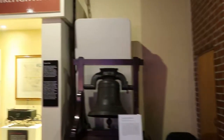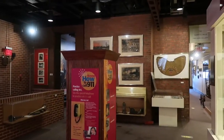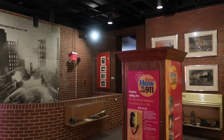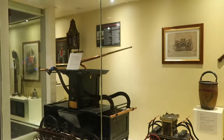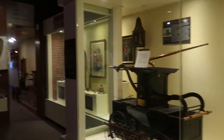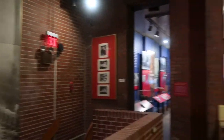The Firefighters Museum in Philadelphia. It's free to go in, make a donation, which we did. It's got some fantastic stuff. It's just near Elfreth's Alley where we've just been, right in the old, what we call the old city. Really smashing guy who gave us the information to look around. So, yeah, amazing. Really some interesting stuff here.